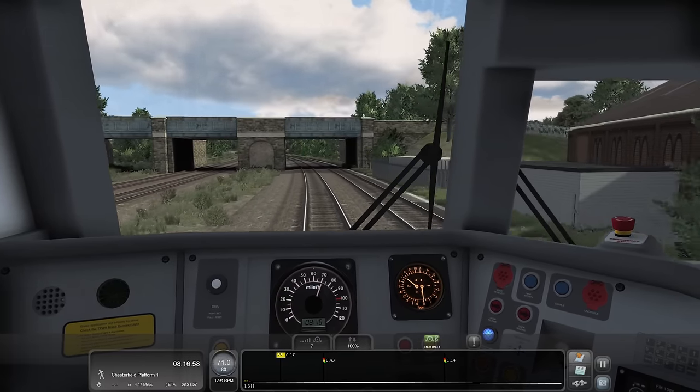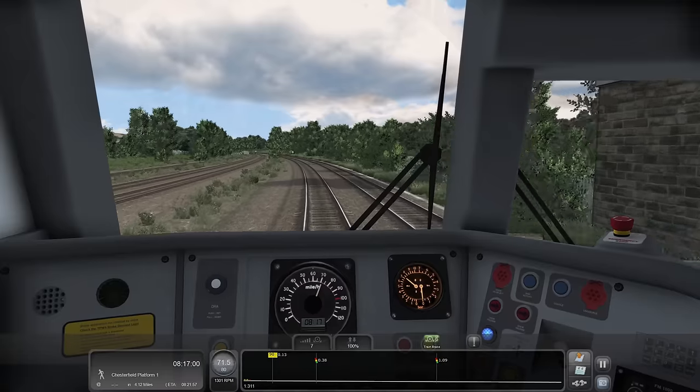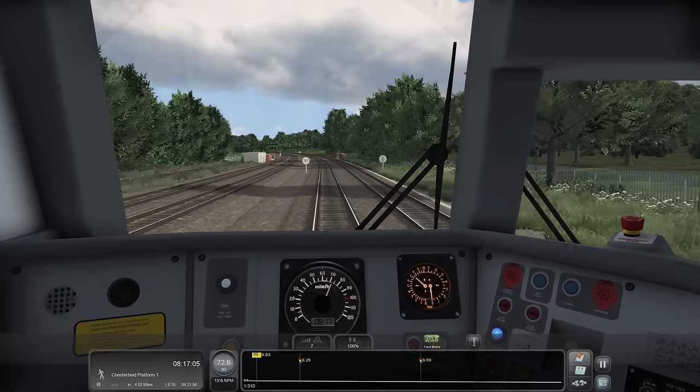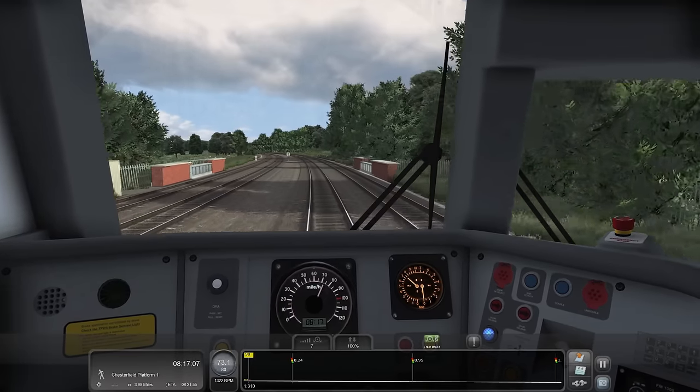Right, so straight into notch 7 now, because we've got a 90. So yeah, I think that these lines on the left have come up from Derby. So we'll see things like Meridians, Cross Countrys, plenty to see.